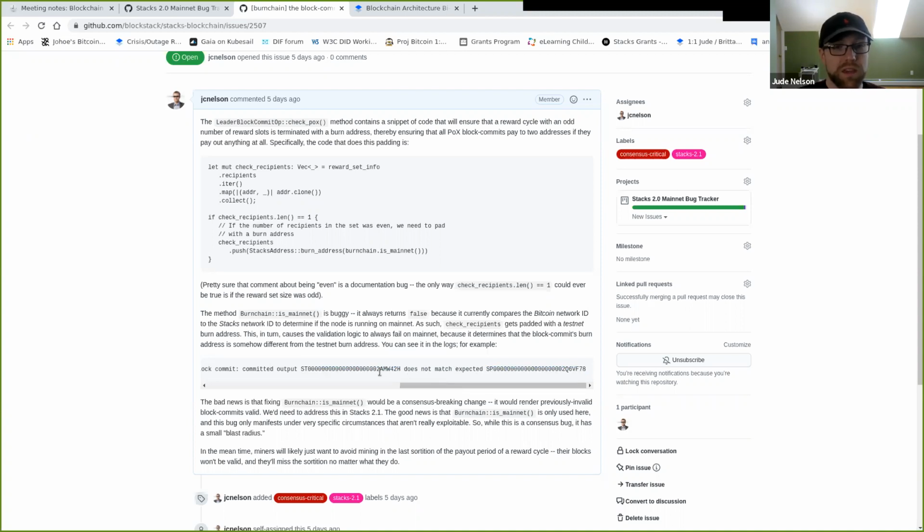Well, something that we can't change because it's a consensus critical code path, we can just fix it in 2.1. Maybe in the interim, we should make sure that burn chain is mainnet, this method. We should just delete this. It's buggy and it's on a consensus critical code path. We should just replace its use. It's only used in one place and it's in the leader block commit code here. We should just replace it with false and add a to-do in the code saying this is just compatibility. It shouldn't be false. It should be whether or not the code is running in mainnet or testnet mode, but we just didn't notice this. Fix it in August.